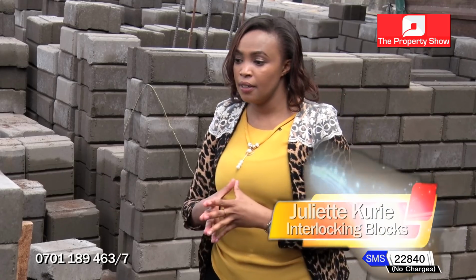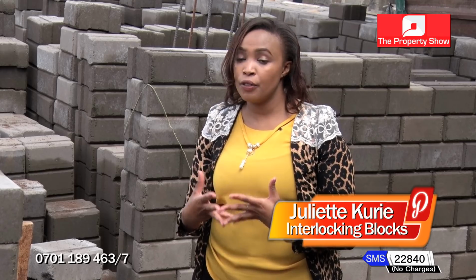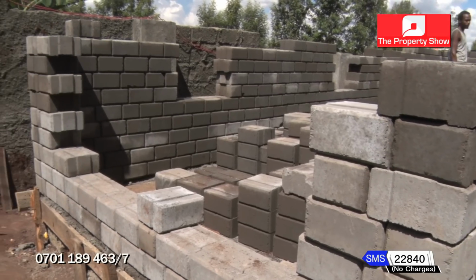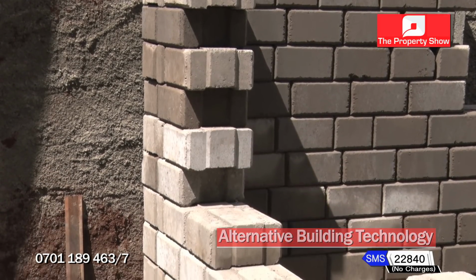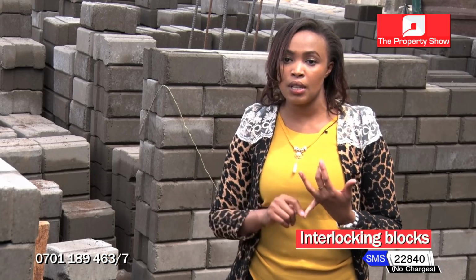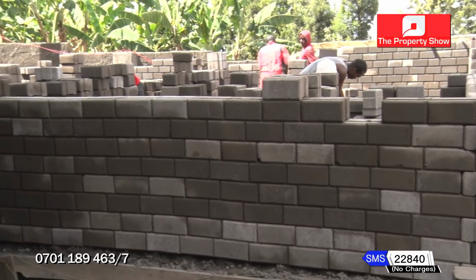Basically, what we are doing here is trying to provide affordable housing. And by affordable housing, we are moving away from the conventional brick and mortar kind of building technology. We are making interlocking blocks, also using innovative ways to reduce on the time taken to construct and also the cost of building the units.